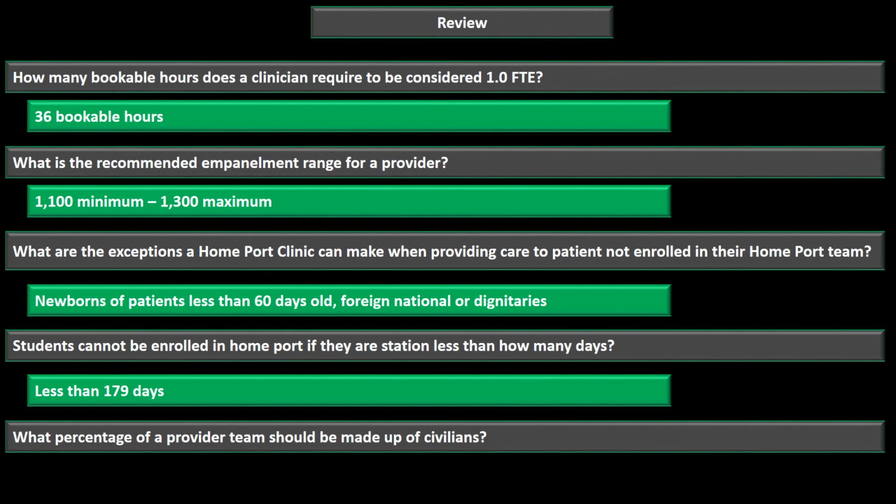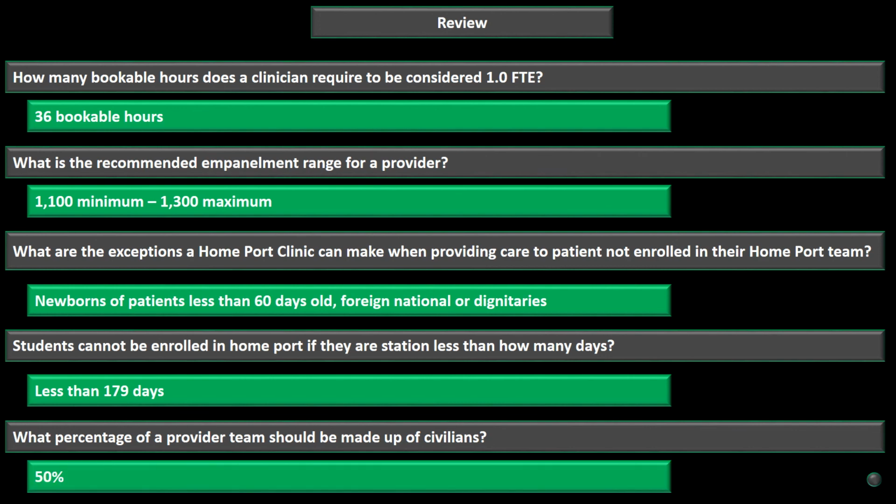What percentage of a provider team should be made up of civilians? All right, 50% of your team should be civilians, okay? So we can keep that continuity of care. If something happens with your military providers, if they get deployed or if they go on a training exercise, you still have providers from the team there maintaining that continuity of care until we can get more providers on board.